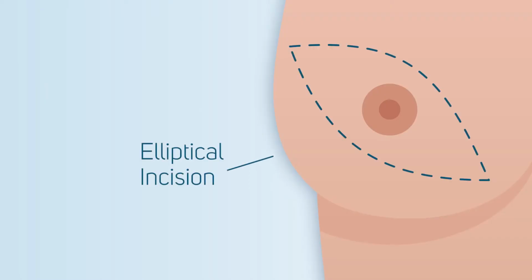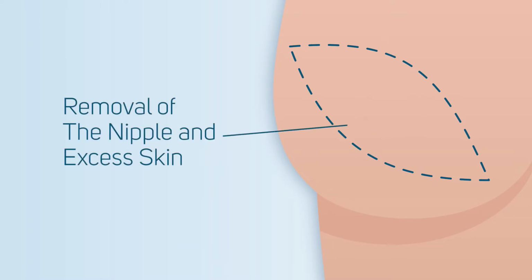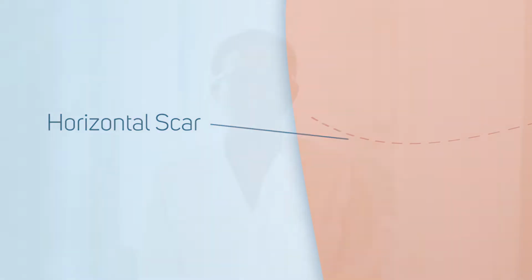When mastectomy is performed without reconstruction, it is done with an elliptical or eye-shaped incision around the nipple, removing the nipple and the excess skin around it. This results in a horizontal scar. The patient may choose to use a breast prosthesis after recovery from this surgery.